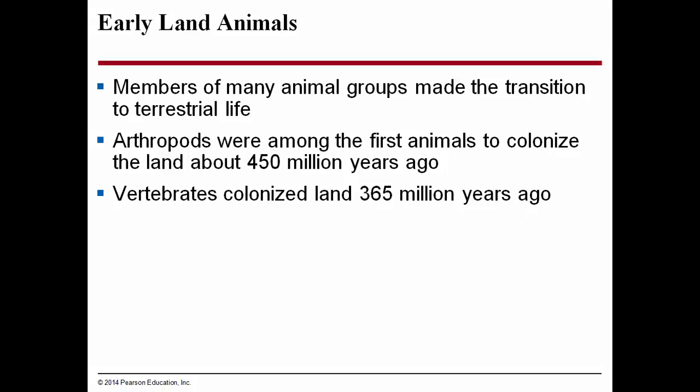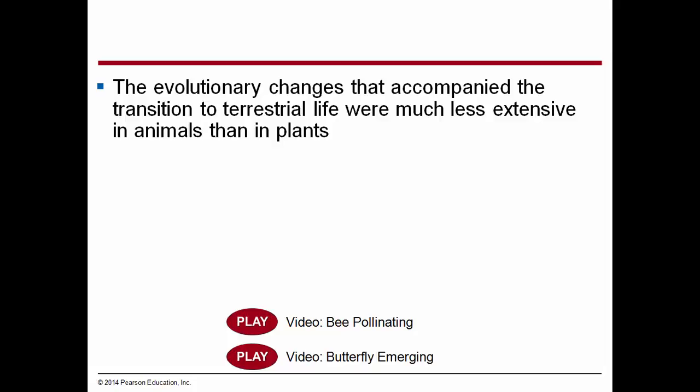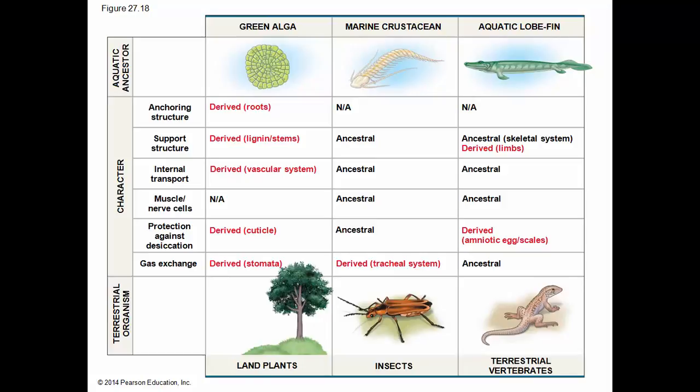The evolutionary changes that accompanied the transition to terrestrial life were much less extensive in animals than in plants. Okay, so here's a table. You can find this on page 540. This chart identifies some of the key characteristics that enable three major groups of terrestrial organisms, the land plants, insects, and terrestrial vertebrates, to live on land. Red type indicates adaptations that have evolved since the lineages diverged from their aquatic ancestors. In land plants, most terrestrial adaptations evolved after the split.